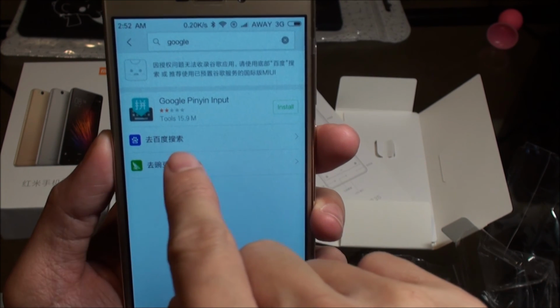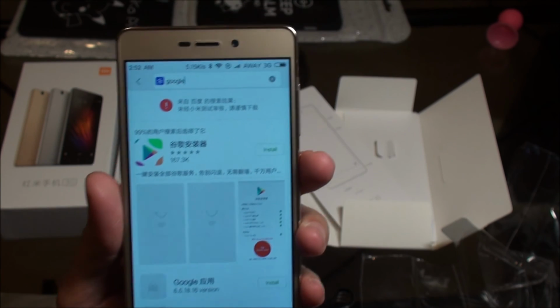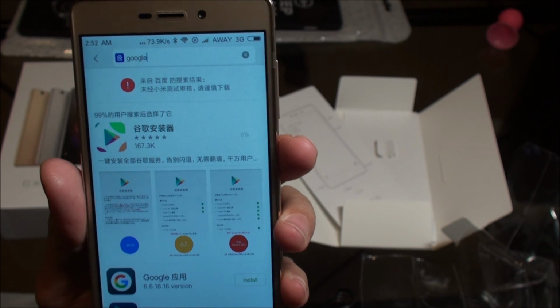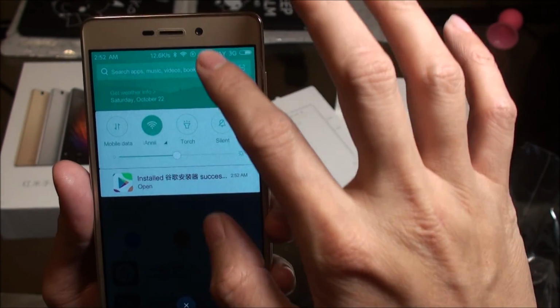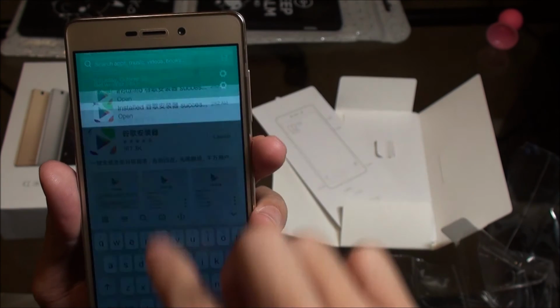It said in Chinese to go to Baidu search. So on Baidu search, it'll bring up the Google installer is what it means. So let's install it. So it is installed.